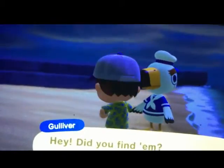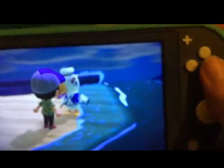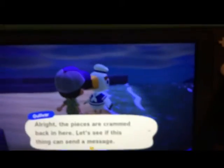Got them right here. Oh, that's them. Those are definitely my communicator parts. Come here, you little troublemakers. The pieces are crammed in here. Let's see if I can get this thing to send a message.